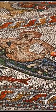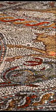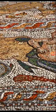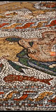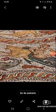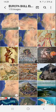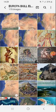Yes, there's Europa. And there's the bull. There's the dolphin. And underneath the fish. And the thing is that the artist who made this mosaic would have made it with verbal instructions, not from photographs or anything like that, from verbal instructions. So bear that in mind.